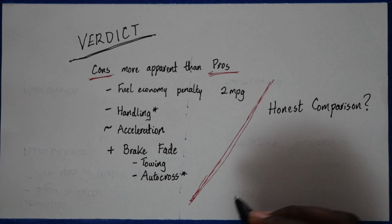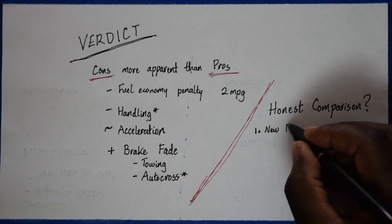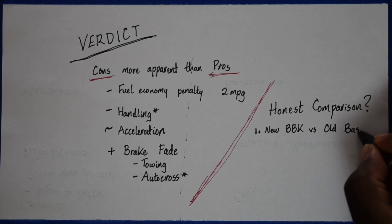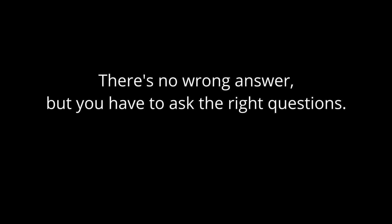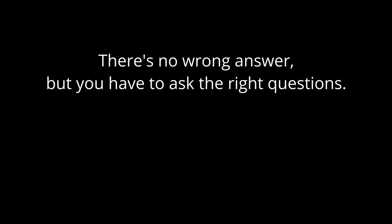So for one, a lot of people, whenever they do these upgrades, say, man, it feels like a new car, because they got new brakes to replace old brakes. Yes, there are some people out there that maybe have compared new Akebono systems against new base model systems. I'm one of those people, and the difference was not that dramatic between the two cars.